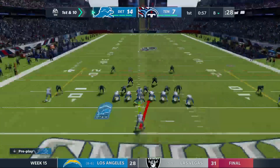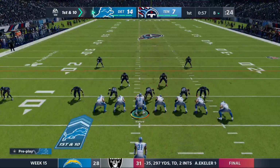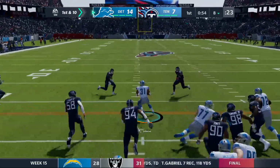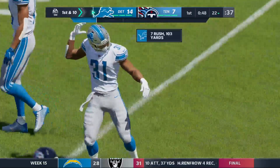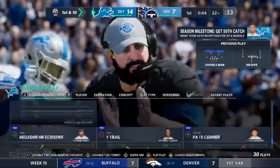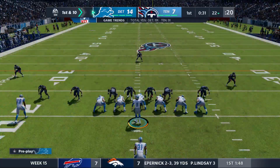Costly holding penalty. It backs them up all the way inside their 10 to start this drive. Stafford going to give this one off to Johnson. Ooh, nice. He's already over 100. It's pretty incredible. It's not even the end of the first quarter. One thing's for sure, this defense has to figure out how to stop the ground game. He's eating them up here in the first quarter.